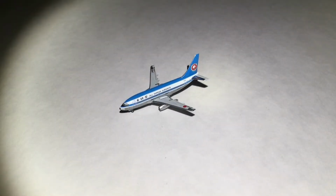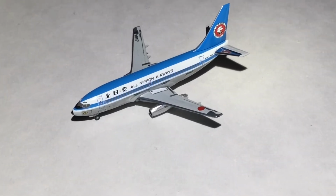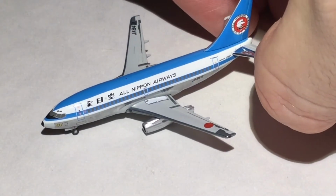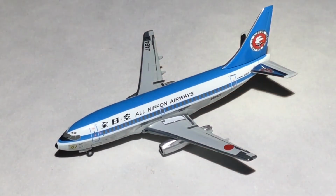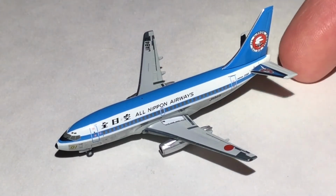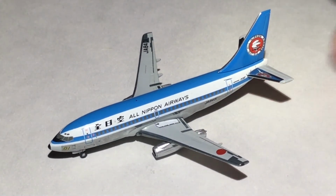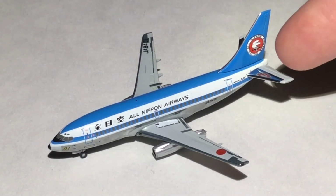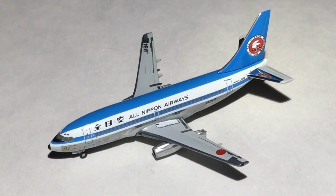All right, and there is JA8401 from All Nippon Airways with the Mohican colors. Pretty cool. Zoom in a little bit here. I really love the detail they did on it, better than most other planes that I've reviewed, or at least 737s. Love how right there it's got that chrome paint.